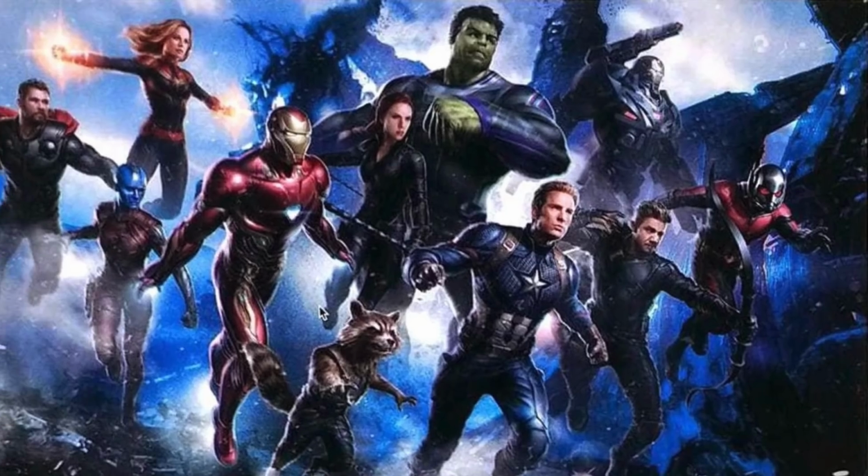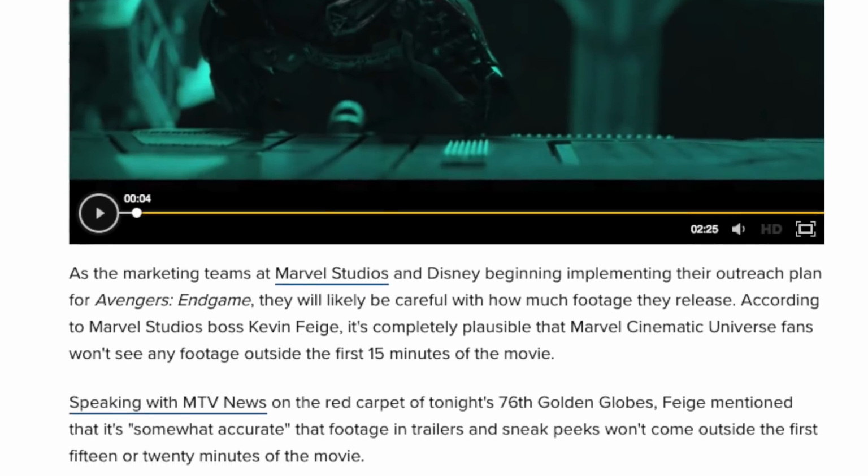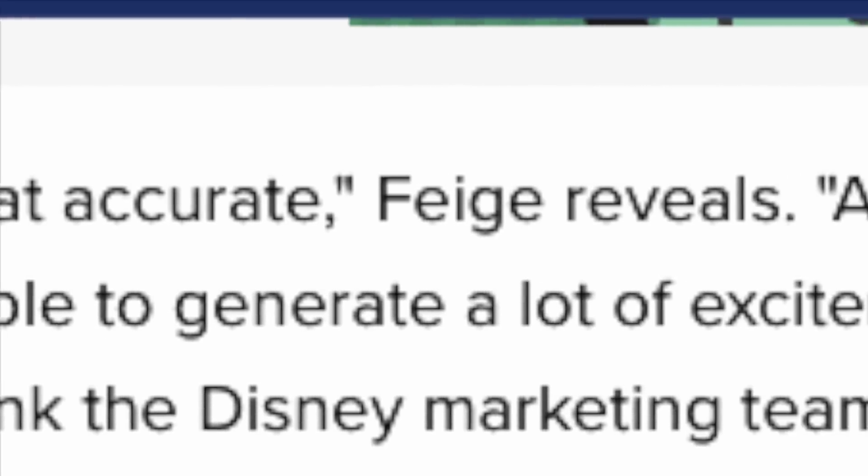My plan was to make these costumes from the original leaked promo art anyway. Well, those rumors about the limited marketing campaign and Kevin Feige all but confirming it to be true kind of led me to think, what if that's all we're gonna get?